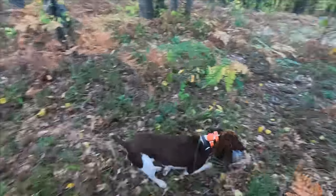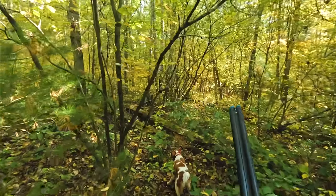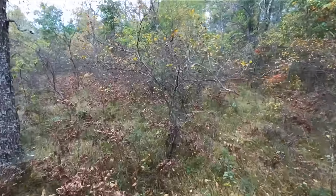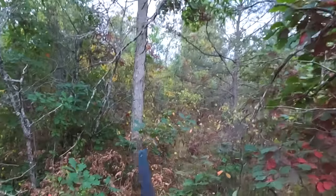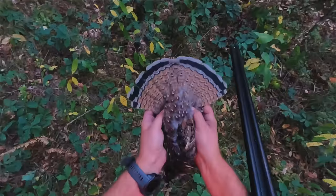Right here. Come here, Yeti. Come here. There it goes. This place is just loaded with apples right now. Look at this. Dead bird. No, it was a grouse. Nice work, buddy. Finally got a fan on one.